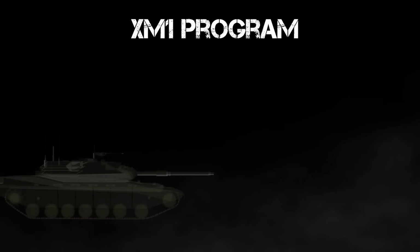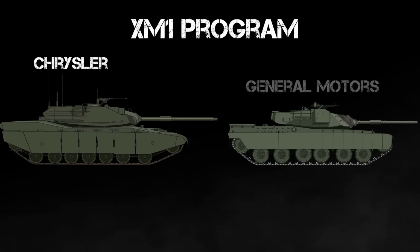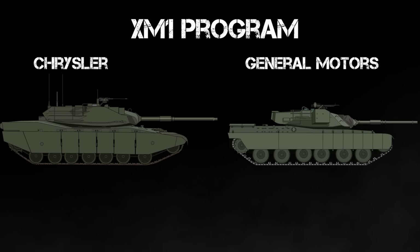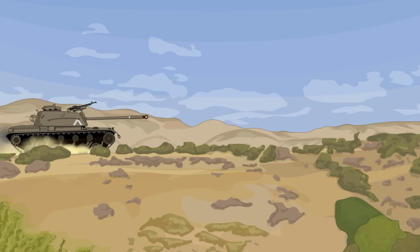The XM1 program began in January of 1973 as a design competition between Chrysler and General Motors. Both companies had to make sure their entries met a set of requirements laid out by the U.S. Army. The 1973 Yom Kippur War between Israel and a coalition of Arab states led by Egypt and Syria had a major influence on these.